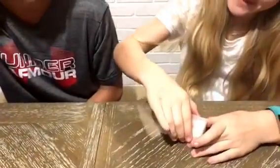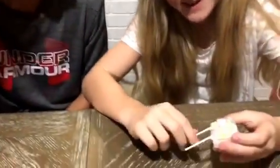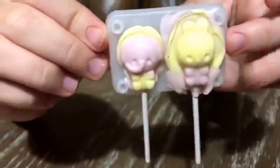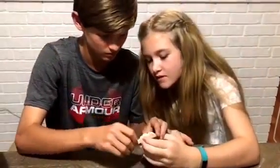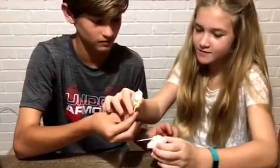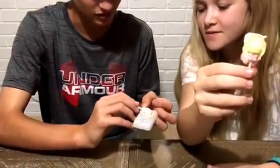So we put them in the mold and we put the sticks in, and now we just hope for the best. Oh, they don't look that bad. Oh, I don't know how to get them out. You might want to see it before we take it off. I don't think we put the sticks far enough in. Let me try. Wow, you did it. Yeah, that stick isn't in far enough.